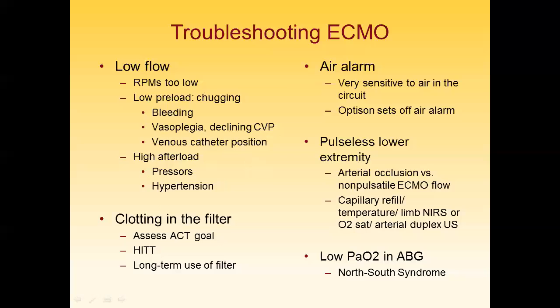Clotting in the filter is another issue that comes about. Usually it's because of just long-term use. Just because I know you're curious, these things are FDA approved for 6 hours of use. So how many ECMO patients do you know that have gone on for 6 hours and been taken off? So we are not using it as the FDA has approved it. It certainly lasts much longer, but over time, fibrin collects, and you'll get clotting on the filter. The pressures across the filter will be higher. You can get more hemolysis. But in any case, that can make the clotting worse.